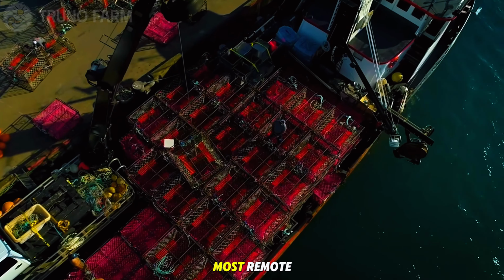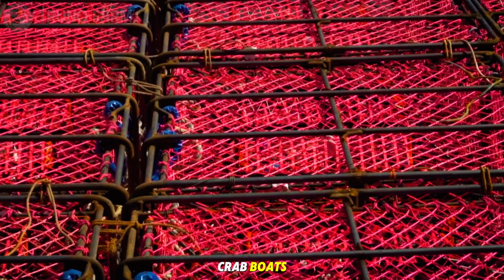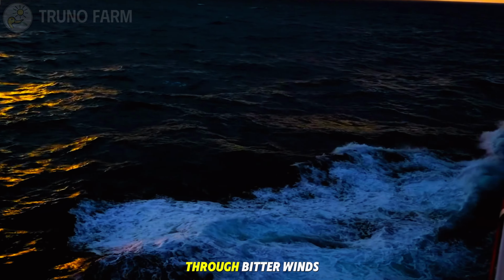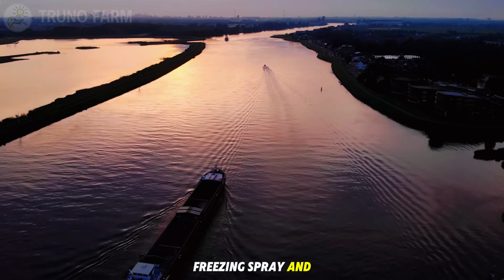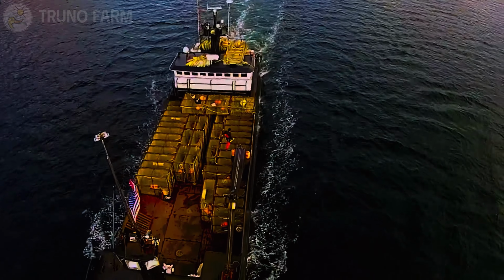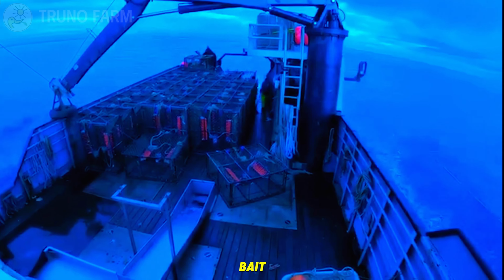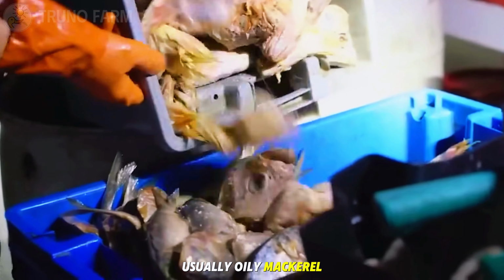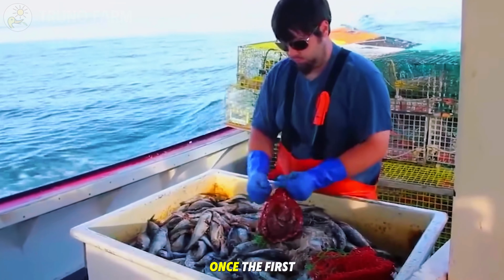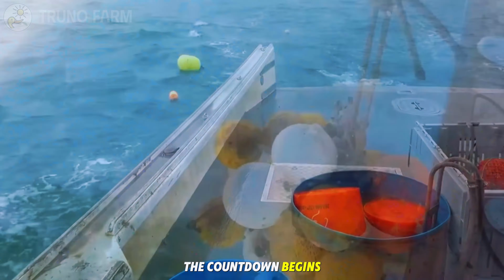From Dutch Harbor, one of Alaska's most remote fishing ports, massive crab boats surge into the open sea. The crew works through bitter winds, freezing spray, and decks coated in ice to prepare each trap. Every pot is loaded with fresh bait, usually oily mackerel designed to lure giant crabs crawling along the deep seabed. Once the first trap sinks into the darkness below, the countdown begins.